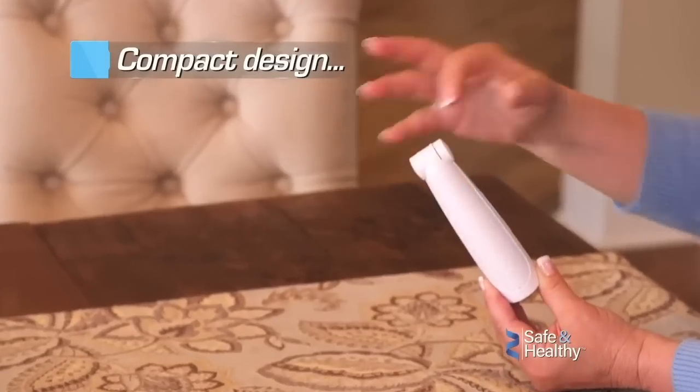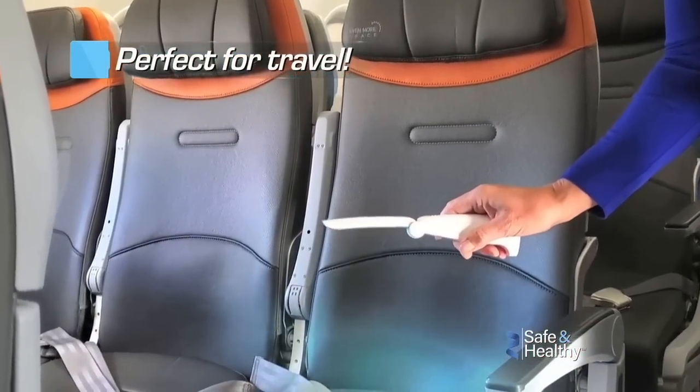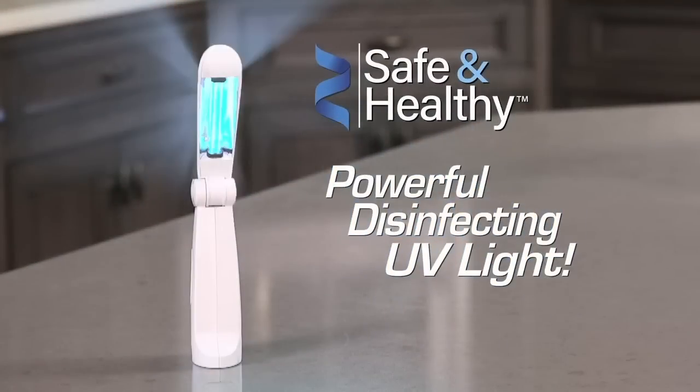And the compact design is perfect for travel, so you feel protected at home and on the go. Just wave the wand and germs are gone.